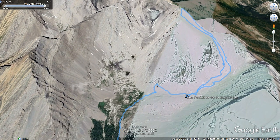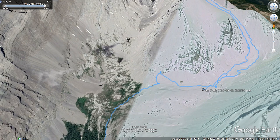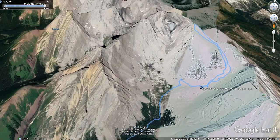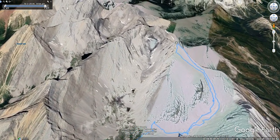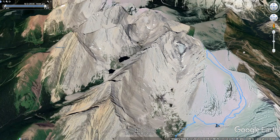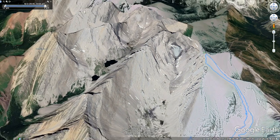So then I decided to give up on this and just follow the return route for James Walker. So I took this left line. I actually intersected this scrambling route on a ridge, and from there was very close to the summit. That's a nice video coming up.